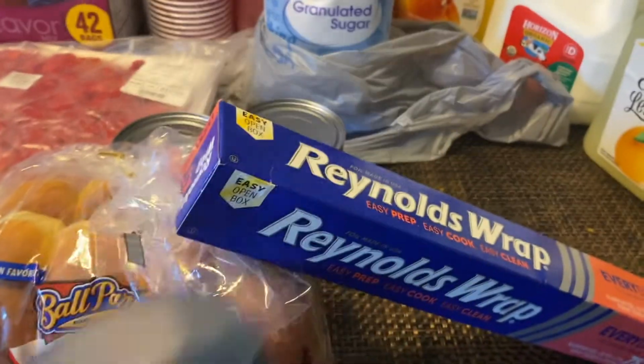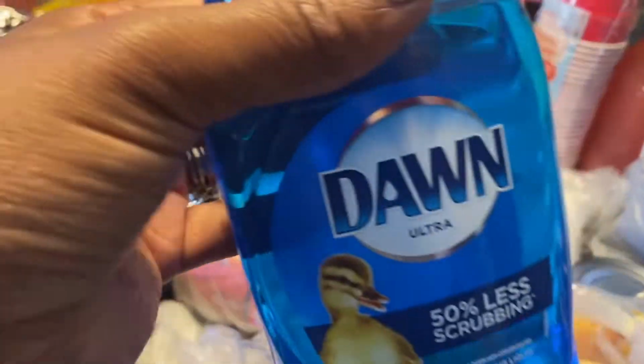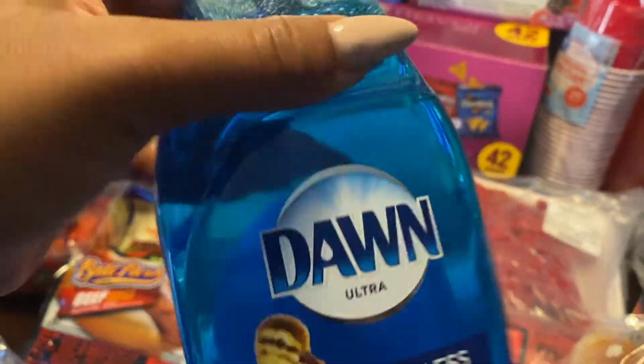Some deodorant. Hubby needed some deodorant. We got some extra virgin olive oil. And we also needed some Dawn. Y'all, this thing, I think it was like $3. I'm pretty sure it was like $3.